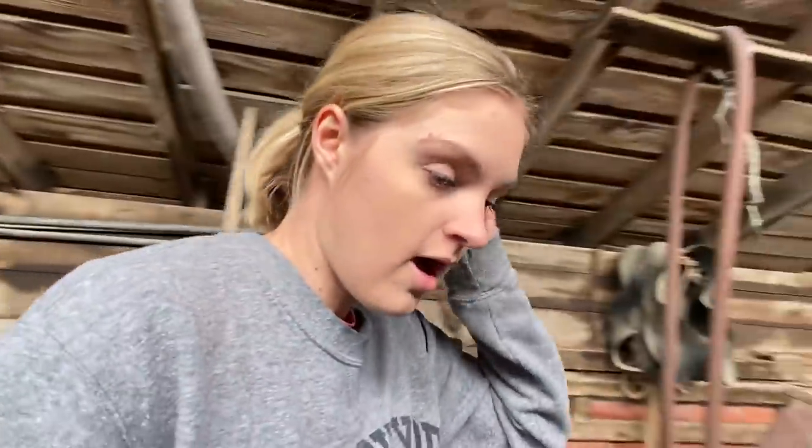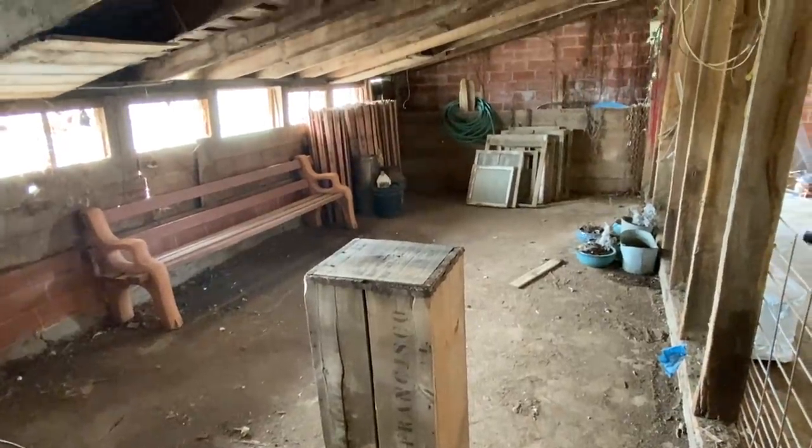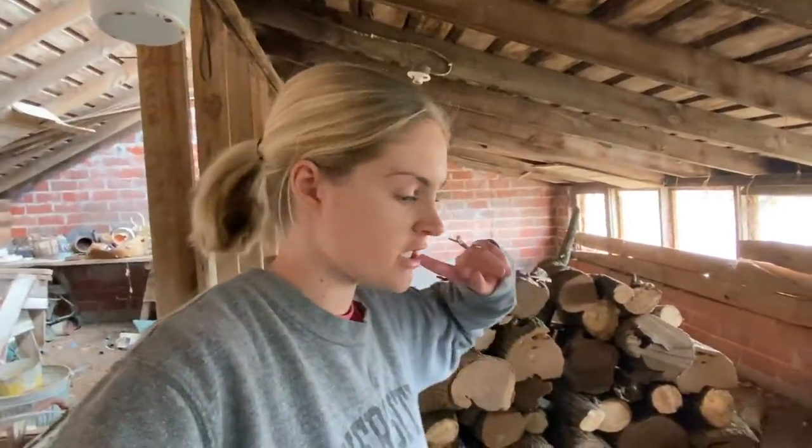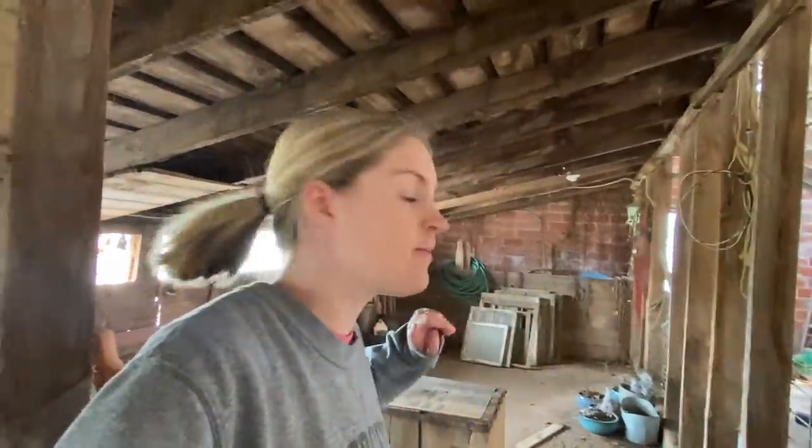This is what it looks like right now inside. And then over on this side that I'm about to show you is the side that Jay had already cleared out. Right now on this side, we've just been storing some old wood from some trees we cut up last year. And then eventually we'll find a better spot for this. This side has just a few more things that need to be moved. And then this side over here is the side that we're gonna clean out. And it will feel really good to get this all out of here.